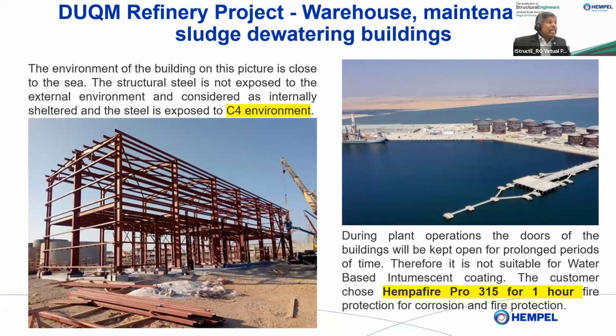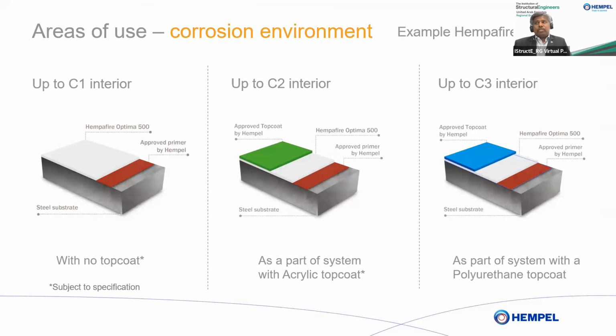at the max, please select a coating system which is tested to X category as per EN16623. It's very, very important that we share that information. Right. So when you specify a coating system, we know it is C3 interior or C2 interior, right? Here, you can use a water-based intumescent, right? So you can use a water-based intumescent, such as your Optima 500, right? And what we say is that, so you have the steel, you have the primer, you have the intumescent, and then you have a polyurethane top coat.